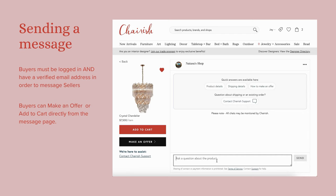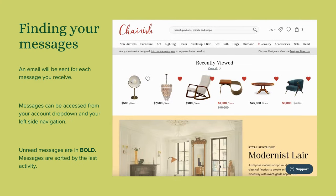The buyer will need to be logged in and have a verified email in order to do this. They can also add to cart and make an offer directly from this page. Once they send their message, the seller will be alerted and you'll have the ability to answer them directly. You'll be notified about your messages via email and on platform.